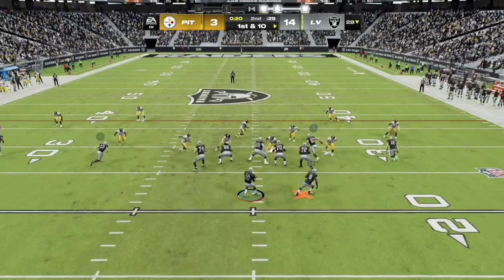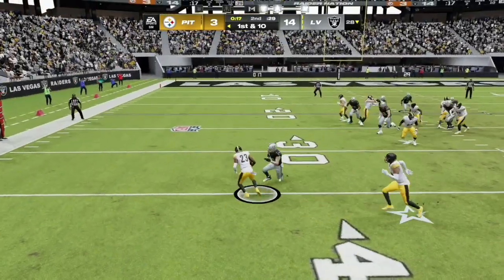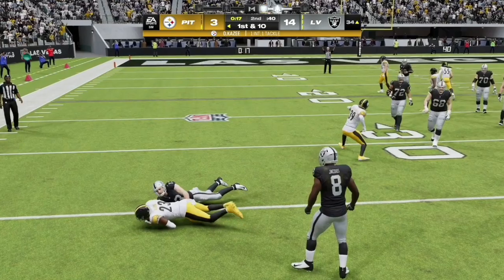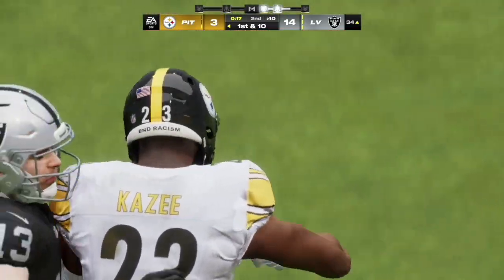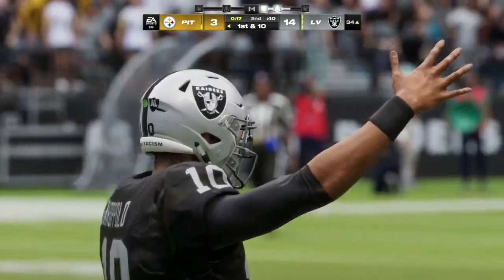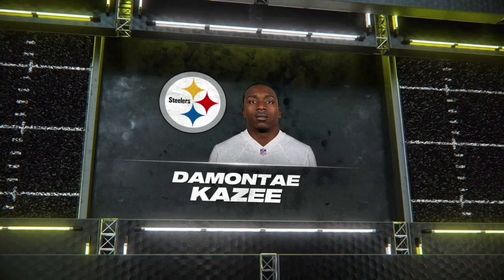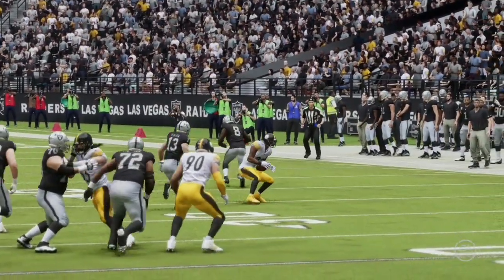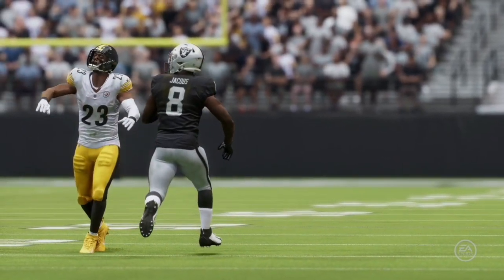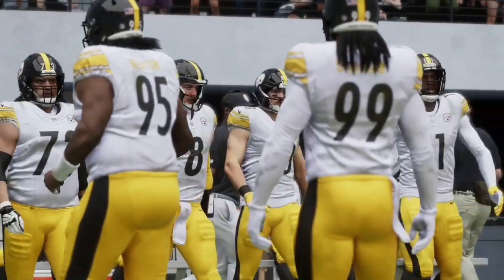And on 1st and 10 for Jimmy G, he gets picked off, tries to force the issue, tries to get aggressive, and that gives the Pittsburgh Steelers really good starting field position at the Raiders' 34-yard line. Let's take a look at Damontae Casey's interception right here, and he just undercuts the receiver, and Josh Jacobs wasn't really even looking, and the ball went straight to Casey's hand.